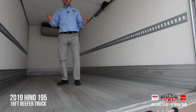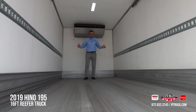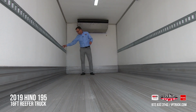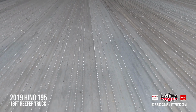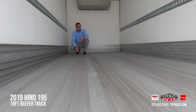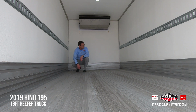It's obviously got a fully insulated door on the back. It's a 16-foot box, fully insulated. We've got E-track, we've got the inverted T, all aluminum floor, and we've got 12 inches of aluminum scuff on the side. So it's really a nice standard spec that a lot of our customers like.